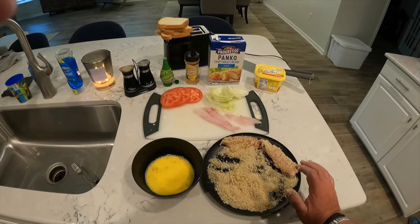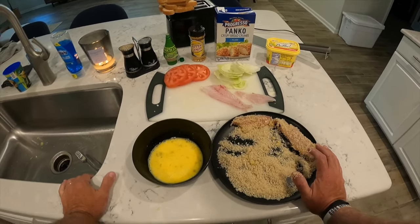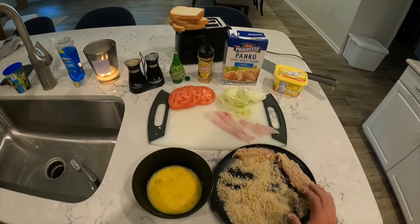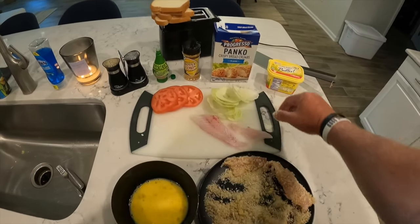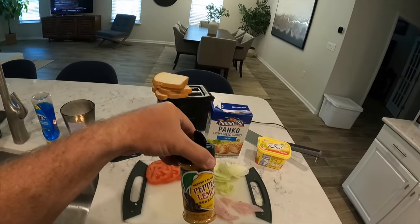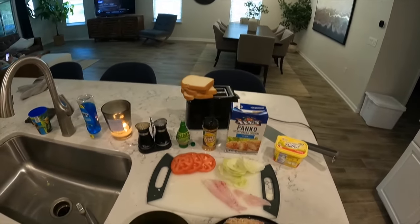My wife's laughing at me because this is like take three. Okay, we are going to do some black drum on the Blackstone, which I'm excited about. We just bought the Blackstone and we've cooked a lot of meals on it. So we just got some egg batter here, some panko breadcrumbs, some butter, some pepper lemon seasoning I bought this week at the Pepper Palace down in St. Augustine. Excited to use that.